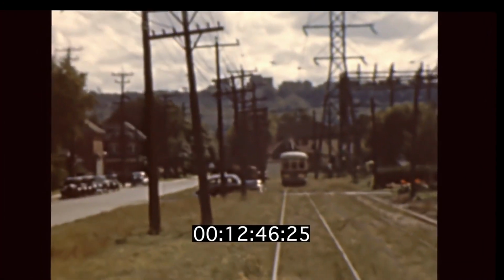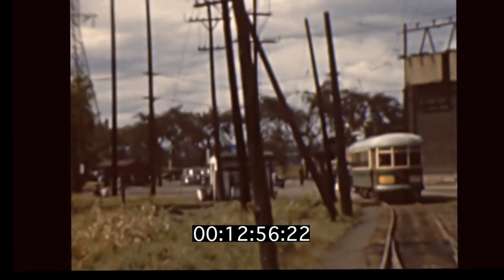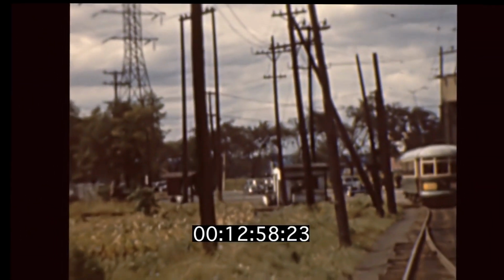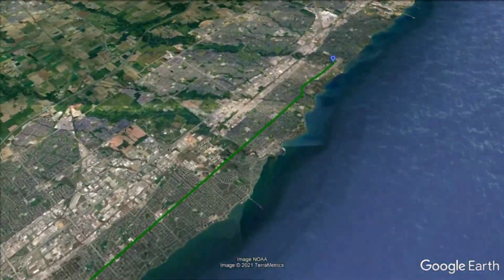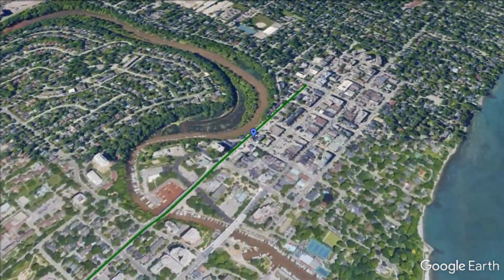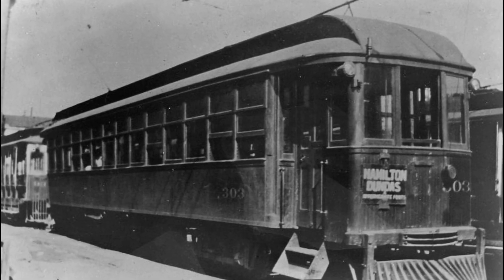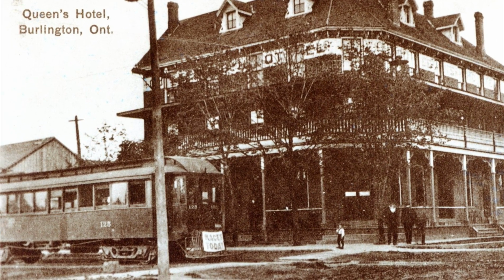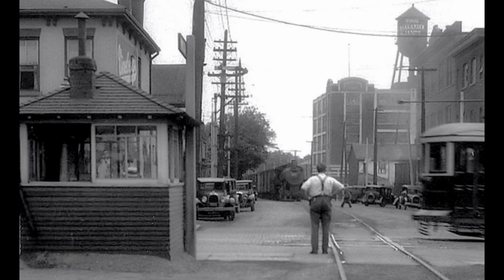So, the answer goes back to 1898. The Hamilton Radial Electric Railway was an interurban passenger rail service. It stretched from Hamilton, across the beachfront, through Burlington, and terminated in Oakville. They had previously been running their trains up Sherman Avenue. This path had two level crossings with the Grand Trunk Railway, which caused frequent delays.